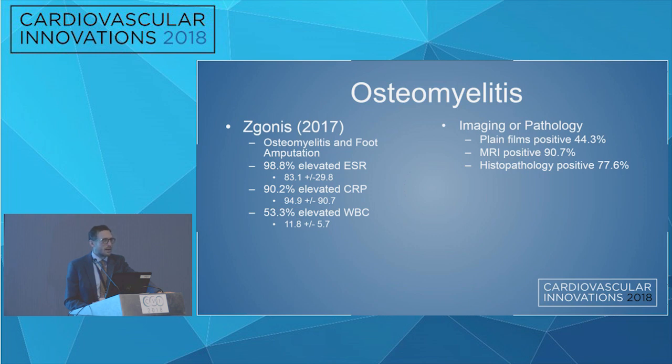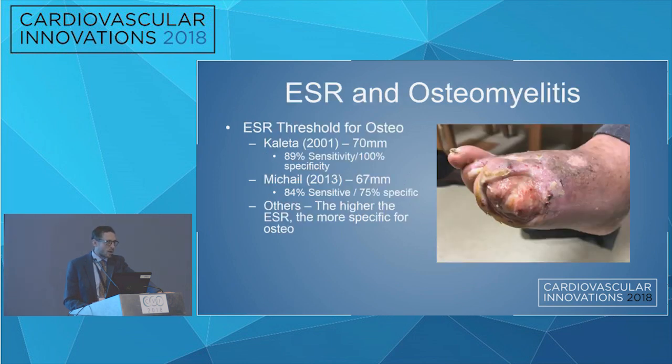You'd think, boy, directly doing something, looking at something would be great. But it doesn't seem to be the gold standard that we've thought that it is. Then MRI actually performed very well, which I think we're going to talk about coming up here. So sort of what are my thresholds?